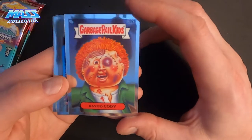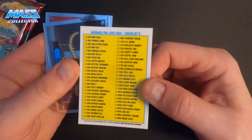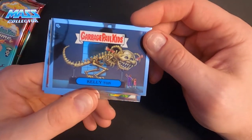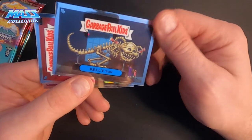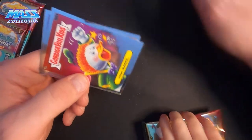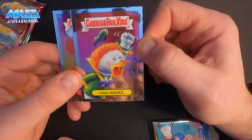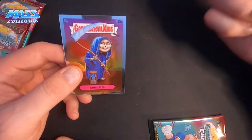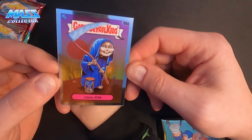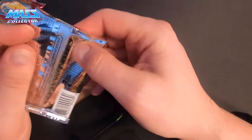KO'd Cody. Looks like he got beat up. Checklist in the back of that one. Kellyton. I'll just put this one right here, okay? Foul Rowl. What does that look like? A duck. Does look like a duck. These are really nicely centered. Oh, that's in Halloween too, isn't it? Grim Jim. These are really nice. We're gonna take those out.